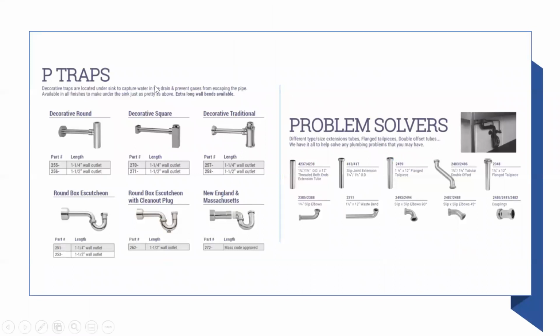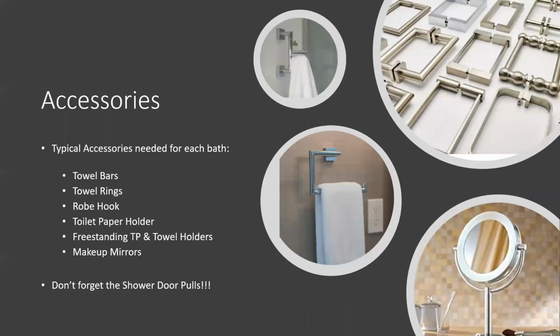And then these are different P-traps. So P-traps and bottle traps are basically the same thing. These are just more decorative than these, but they do the same thing. These are called problem solvers. Again, when we get into this situation, we've got a lot of slip fittings here that you can do in different finishes to solve those problems. Again, get with us if you have any questions.